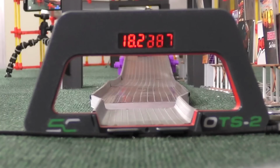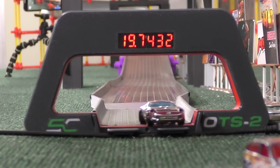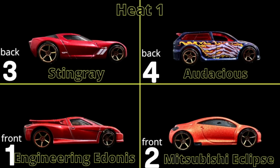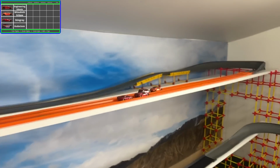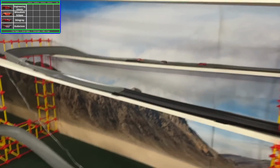But it looked like everybody except for the Ford Shelby managed to stay on their feet going over that hill. I should say wheels instead of feet, but hey. It was not enough for the DeLorean. The Audacious and the Stingray are moving on to the finals. We've definitely had some close calls already in terms of this group. Or both groups, rather. And now these four, who are very similar in color, actually, are all racing together in today's finals. And the top two will be moving on to the grand finals, which will happen much further down the line.